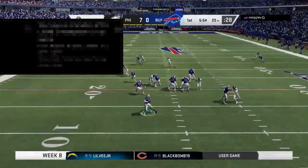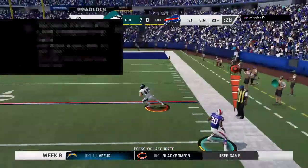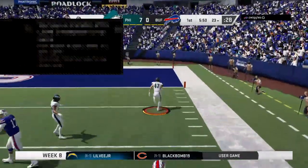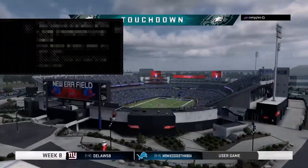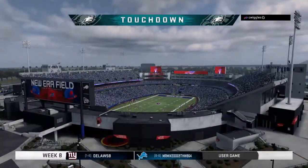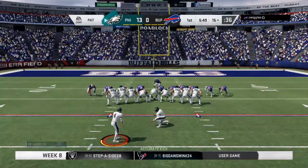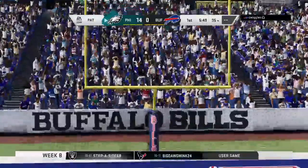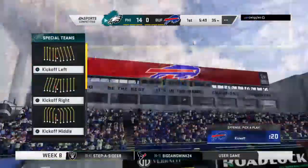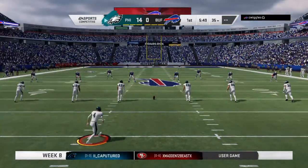On play action, Allen. And he fires one that's intercepted. Picked off by Nate Gary. And he'll score. Touchdown, Eagles. Elliott on for the extra point. And it's good to make it 14-0. So they throw the pick 6.